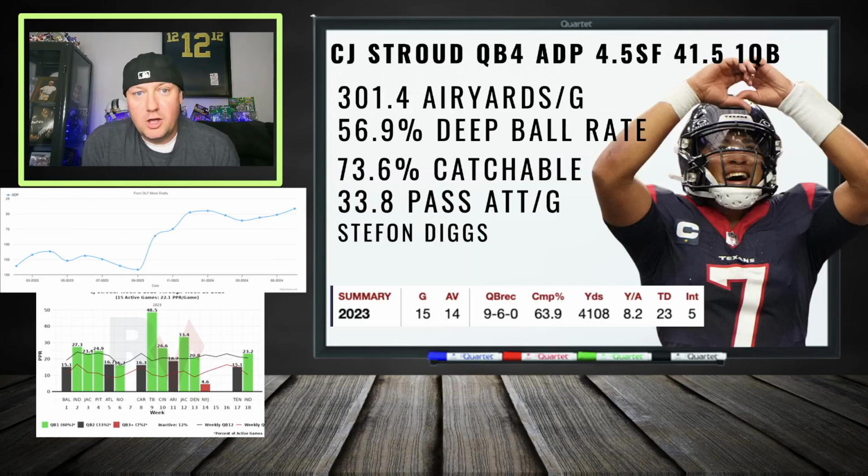CJ Stroud, though. QB4, up from QB5 from the last time we talked about him. ADP 41.5, QB4 ADP. So he's expensive no matter how you flip that dollar bill. And the thing is, we want this offense. We want everybody involved in this offense. He's nasty, tossing it downfield, really hitting those windows. 301 air yards a game. Deep ball rates up there. Catchable target rates up there, 73.6%. He's got Stefon Diggs now. Just keep buying. Just get him. Hold him tight. You're only going to sell if you have to, but you don't want to sell.